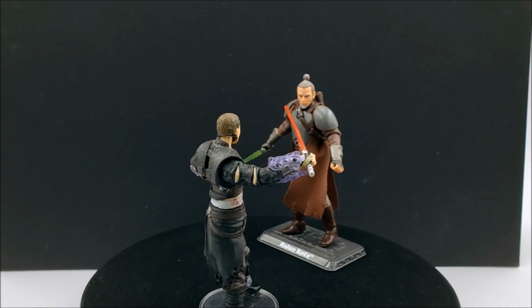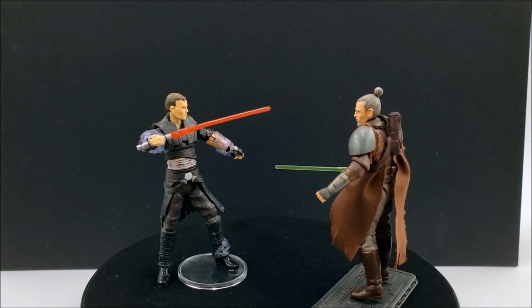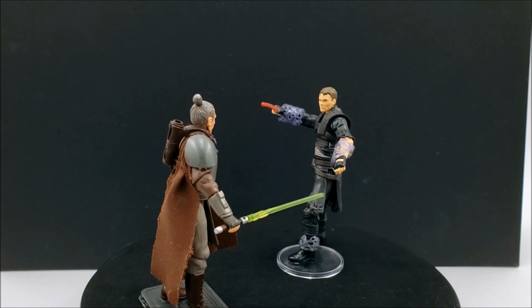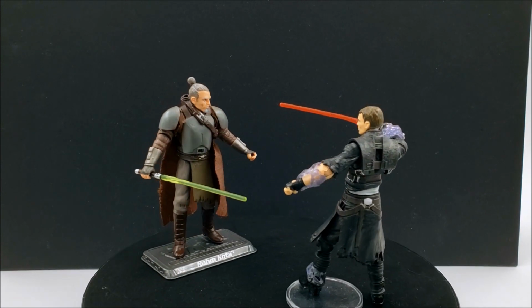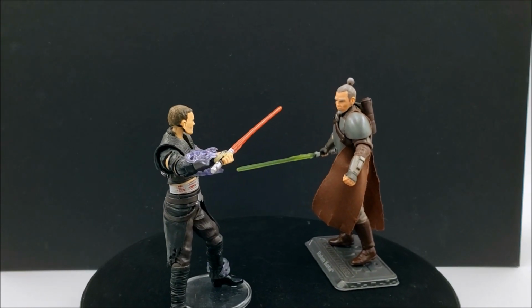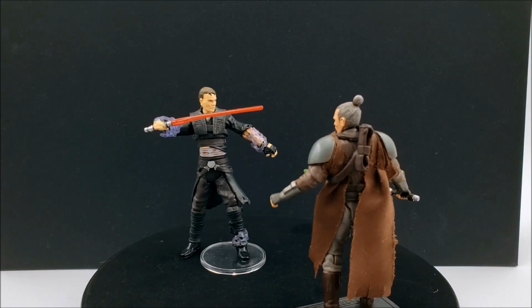I know a lot of people have speculated they would like a Black Series release of him, which would be nice. I have seen some custom Black Series ones on the internet, and people have even made custom boxes for a Black Series action figure, which looks pretty good. So hopefully at some point Hasbro can get around to making one for the Gaming Greats line. I think a lot of people would like that.